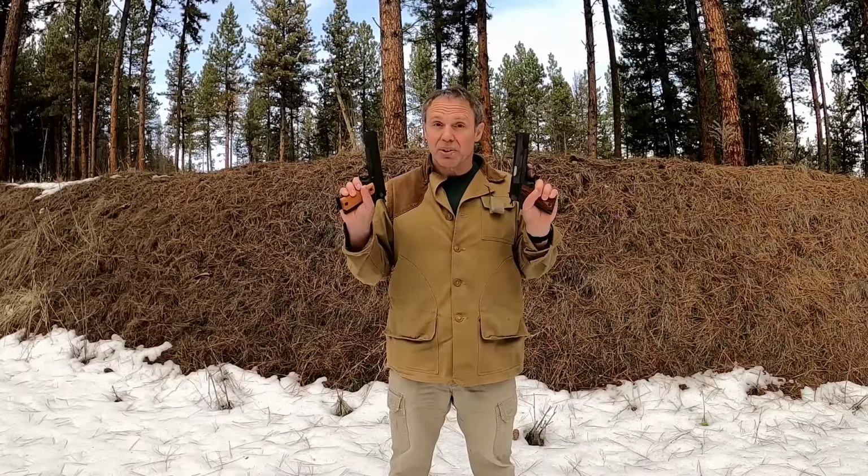Hi, we're out on the ranch today, so please bear with the gunfire you hear in the background. Today I have two handguns with me, a Colt Government Model and a Rock Island Armory 1911A1. Both are caliber .45 ACP, and they are similar handguns, but there are some differences as well.